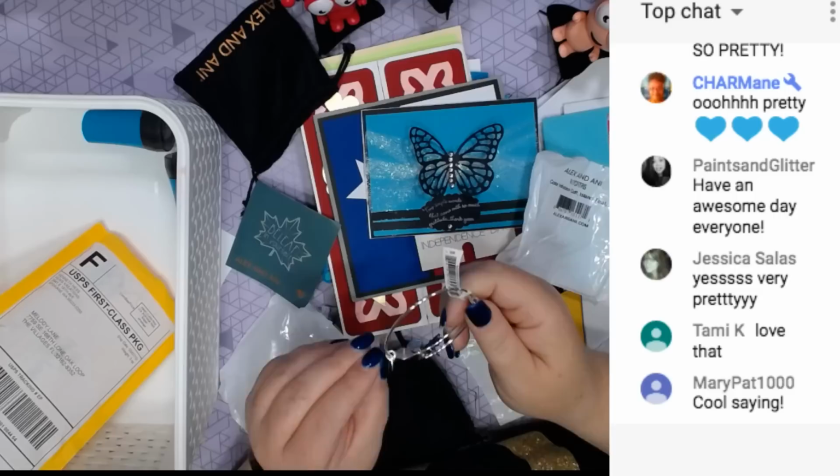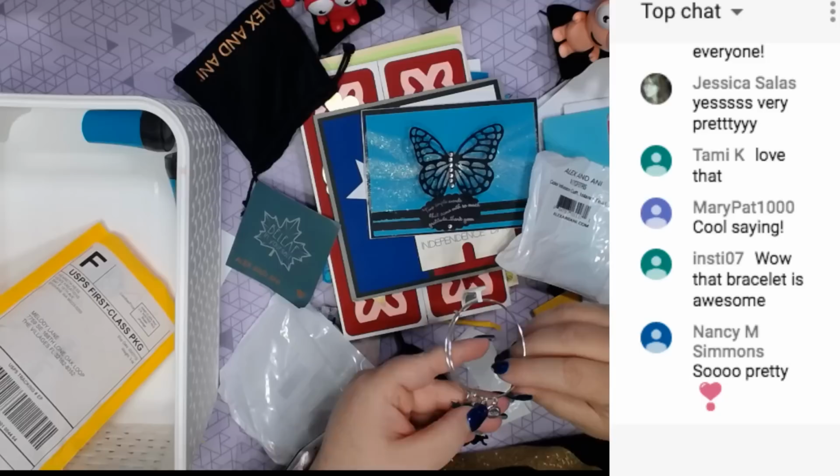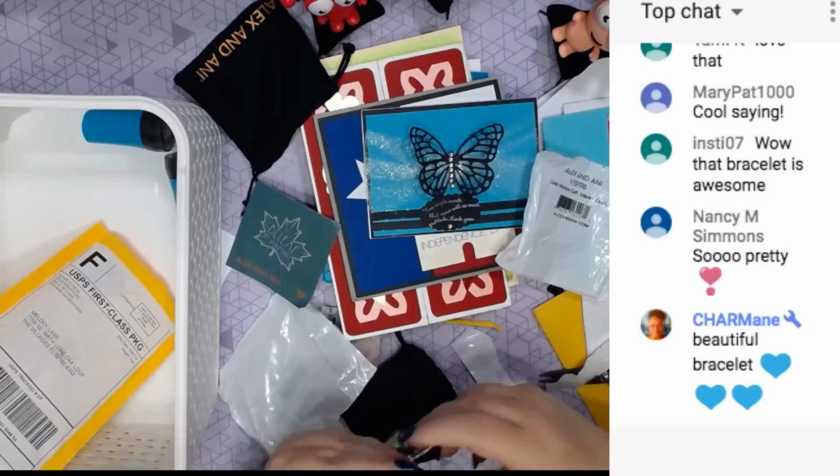Says Alex and Ani on that side. Can't flip it over. Oh, my old eyes can't read it. But oh, look, the leaf is green. Believe in yourself. You see that? You can't see it. Sorry. But that is so cool. Thank you, Kenny.